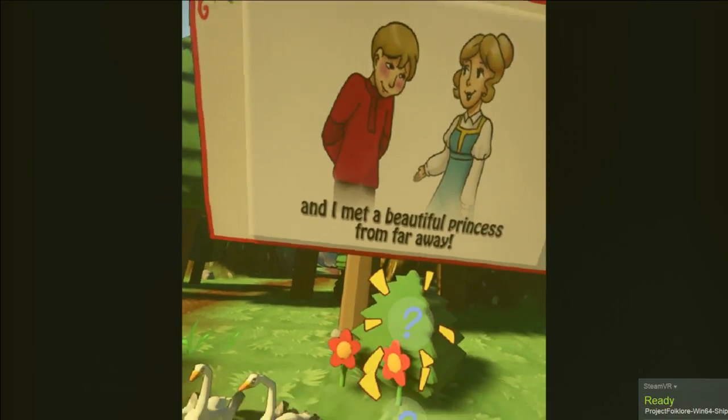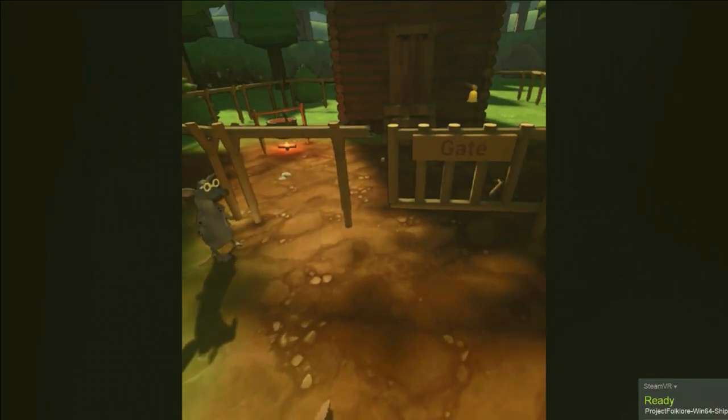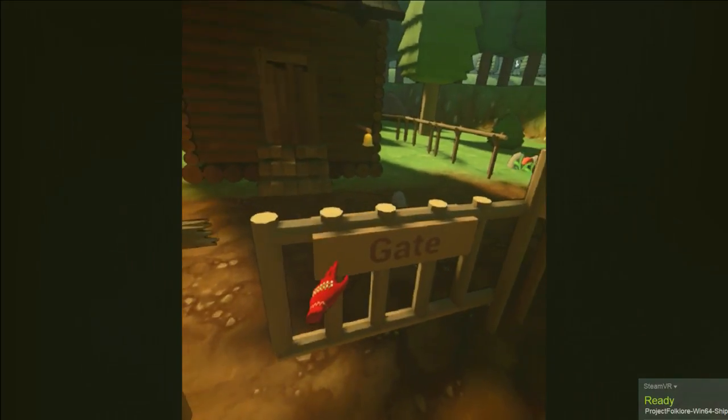All right, we'll cut it there. Beautiful princess. If you want to see it, you'll have to play the rest of it. But the next thing we want to show you real quick is, why don't you go over there and see if anyone's in that house.